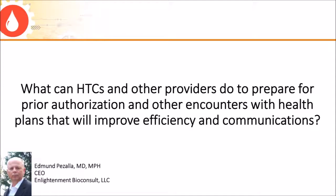So if you're talking to a plan either about an individual patient or about the participation of the HTC with the plan, have your written materials ready. Understand what it is that you're asking for and what the basis of that request is. A lot of times, plans just want to know, why are you changing a dose? Or, why do you think that patients over the age of 18 should still come to your center?